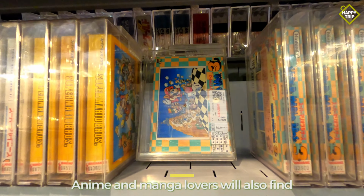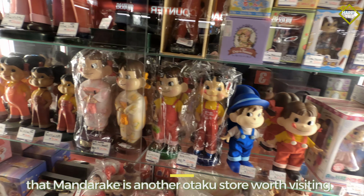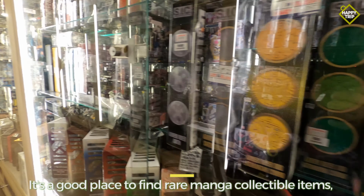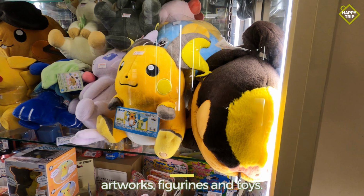Anime and manga lovers will also find that Mandarake is another otaku store worth visiting. It's a good place to find rare manga collectible items, artworks, figurines, and toys.